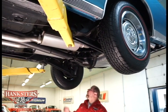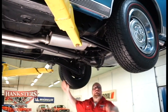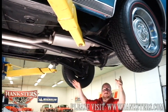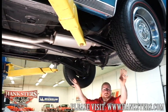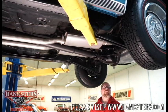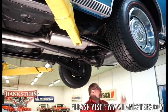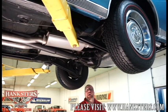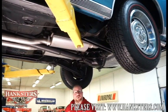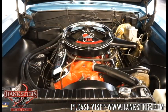Rear shocks in the car look to be fairly new. You can see our rear suspension arms. Again, this would be your metric 4-link back here, which is what the car came with standard. Those are in excellent shape. Those arms are in great condition. Springs look good. Like I said, tailpipes are in excellent shape. So everything underneath this car looks great. We've been through it from front to back now.